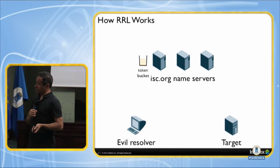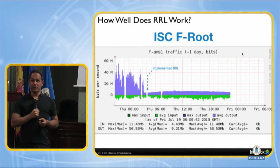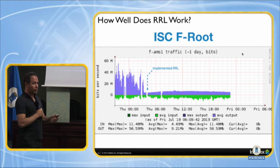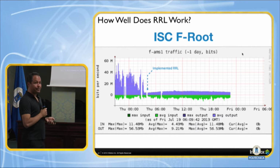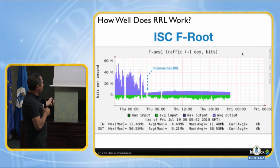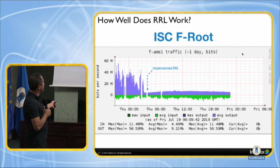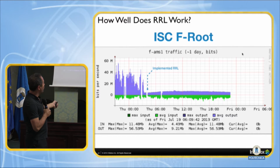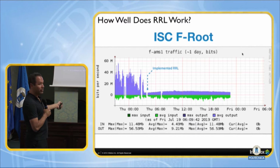So it turns out this is actually a very effective mechanism. It's been rolled out, for example, on the root name servers. Here's a graph of what the traffic looks like into and out of one of the root name servers. This is the instance of f.root-servers.net that's in Amsterdam. And you can see prior to implementing response rate limiting, they were being used as an amplifier a lot, right? The green represents inbound octets. The blue is outbound octets. And you can see how much more traffic they were sending out than they were receiving in. After implementing RRL, you can see it's almost the same graph.